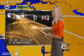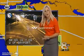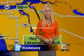Again, I want to quickly show you another shot. This is right at Highway 60, also known as the Courtney Campbell Causeway, and this is our Bay Area bridges looking very good. If you happen to use Twitter, please tweet me at Leslie Lacey on Twitter. I'll keep you updated on your morning commute.